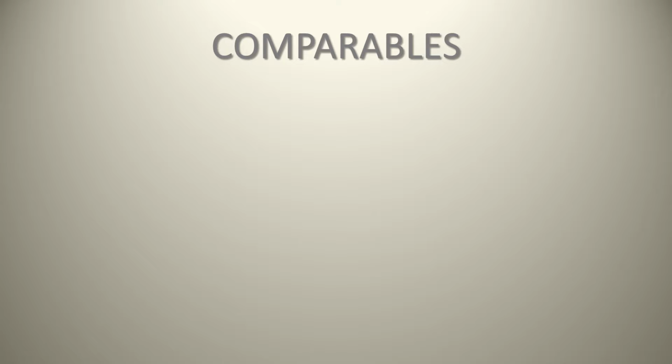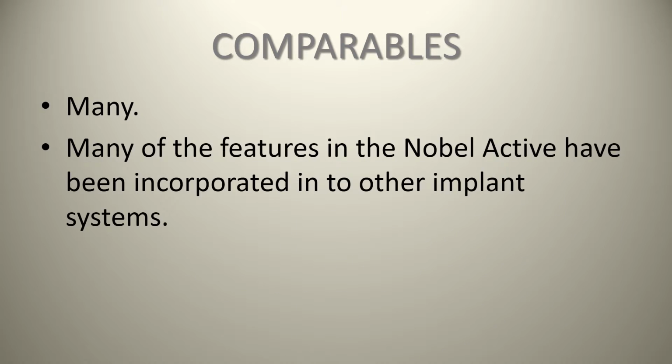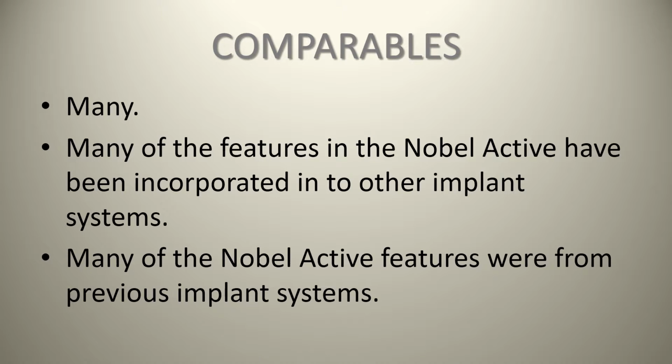Many of the features of the Nobel Active implant have been incorporated into other implant systems. So I'm not trying to say that people have ripped Nobel Active off, but many of the Nobel Active features were from previous implant systems. So they basically had taken a lot of these features and incorporated them into this implant system as one. So I guess it's only fair that other people have sort of copied some of their incorporations as well.